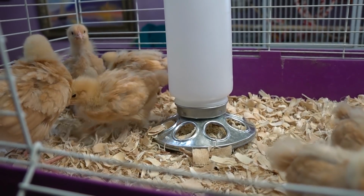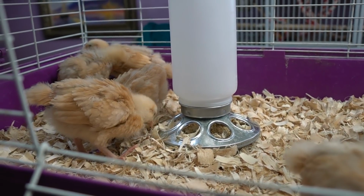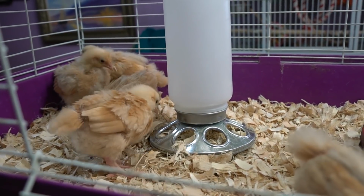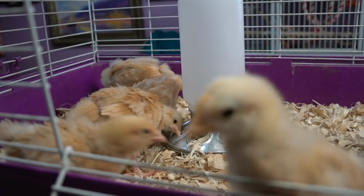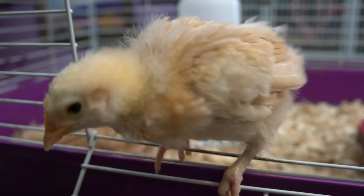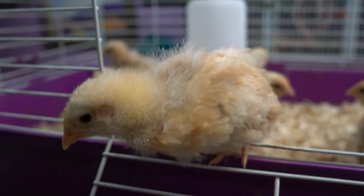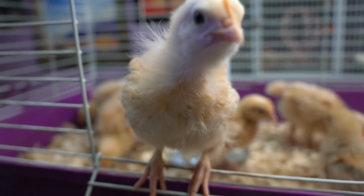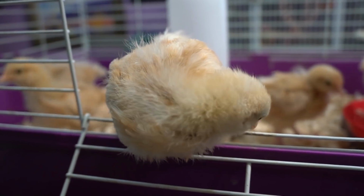I would say probably 4 is a minimum. And 4 really isn't too bad. That's pretty easy to take care of. And they don't really require a lot of space, 10 square feet per chicken. I know some people thought that was a lot of room, but it really isn't. If you think about how big of a pen you would need to have for 4 chickens, it's not that big of a space.